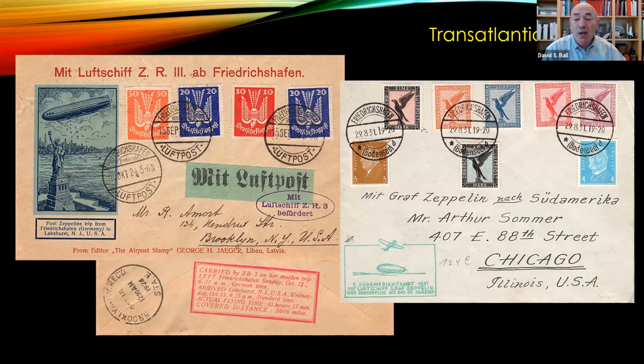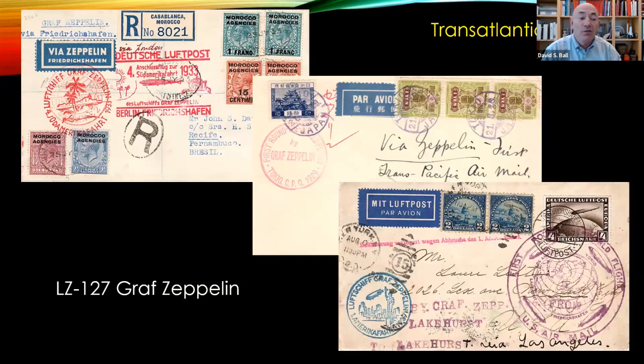And the Zeppelins flew all over the place. I mean, over here on the right with these wonderful airmail stamps is showing part of the South American flights where it's going to Rio de Janeiro in the early 1930s. And this is the Graf Zeppelin. So this is a wonderful cover in the upper left-hand corner. It's a registered cover out of Casablanca, and it's got all these wonderful overprints. And it's headed to Brazil.